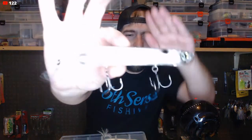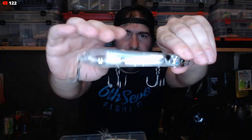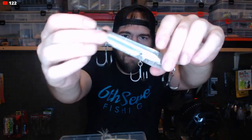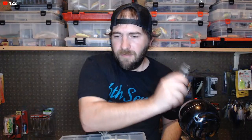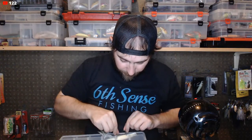So there's the Yo-Zuri 3D Pencil Popper. It's very similar to that Flash Boost from Shimano. It doesn't vibrate, but it's got this piece of metal down here, and you see this ball bearing. But listen to this sound. It's really loud. Yeah, man, Cole Harkin slays them on the Little Stick. I got one right here.